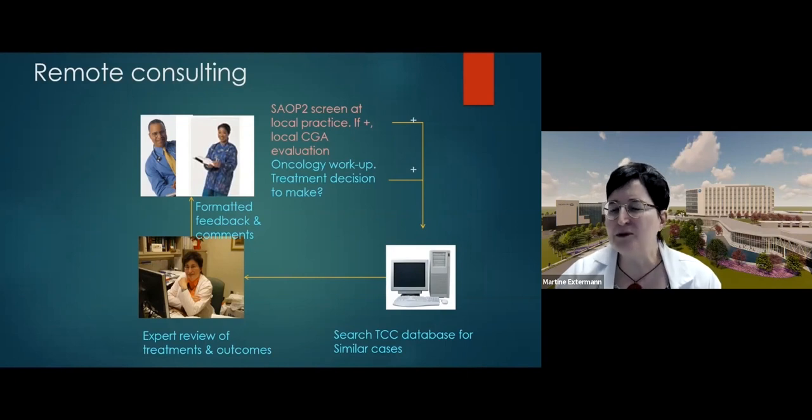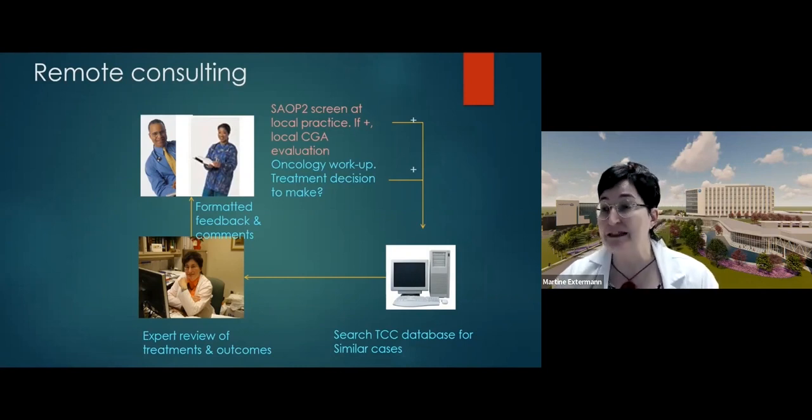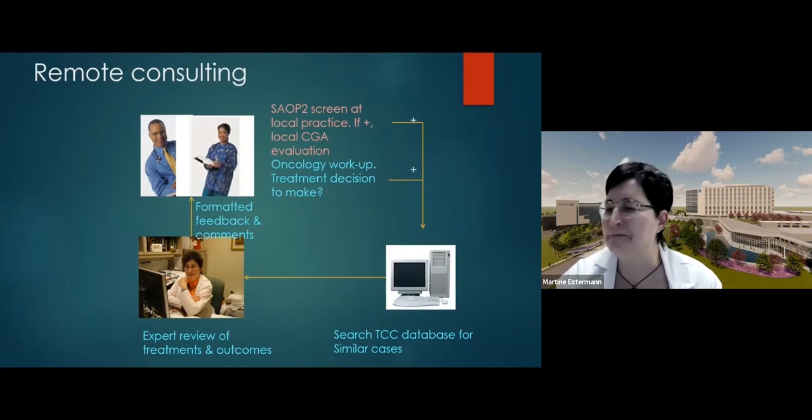So the idea would be that they would have a little screening with a screening tool and an oncology workup. And if they have a treatment decision to make and they have problems and the oncologist is wondering what's the best solution, they can consult the oncogeriatric consultation team.